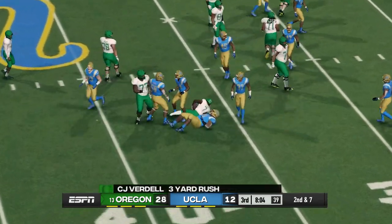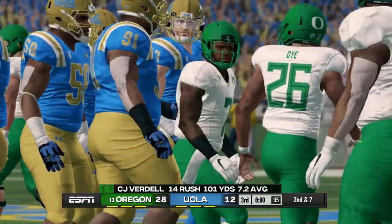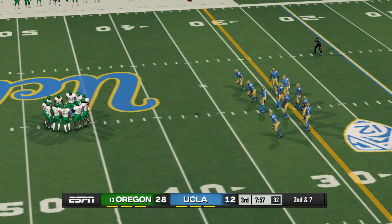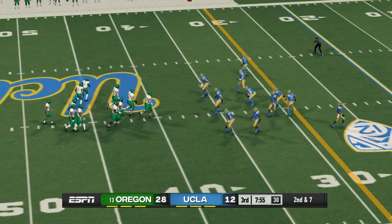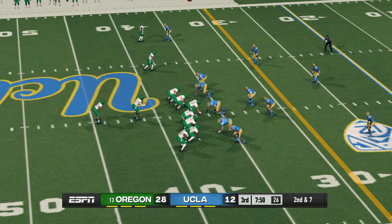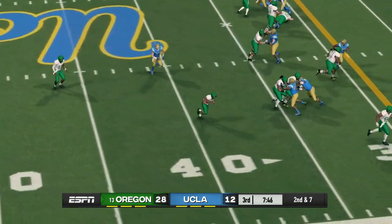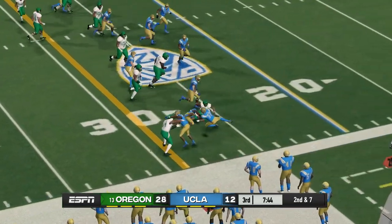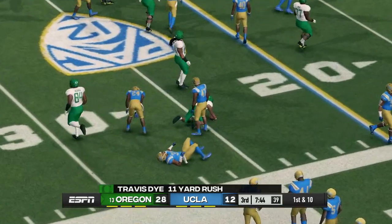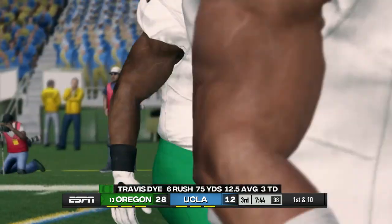They'll bring him down at the 37. Second down, 7 yards to go. Ball on the 37. Makes it out to about the 26. That makes it first and 10.